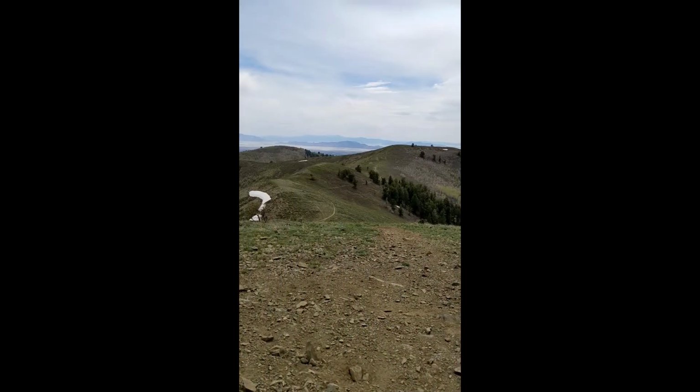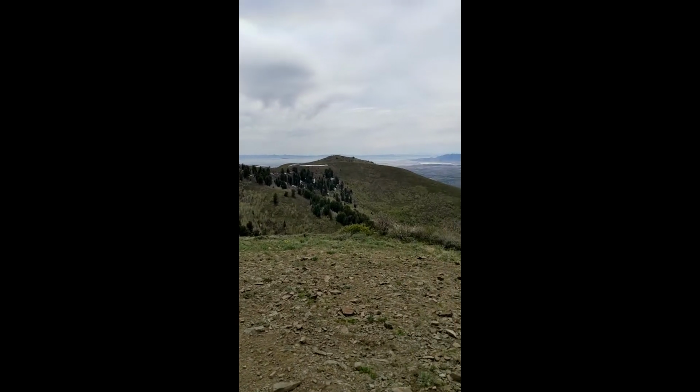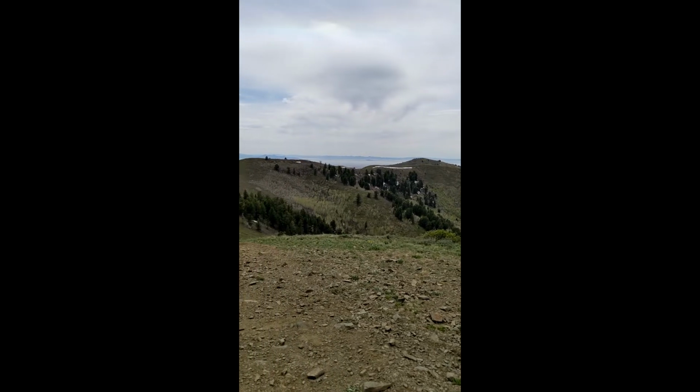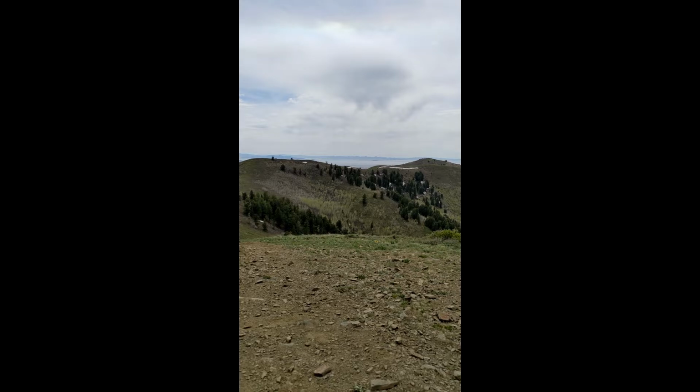Got a little ways to go. We're almost there, probably about 1 mile. But pretty easy hike from here on out. And then we will show you guys what we're gonna be doing at the top.